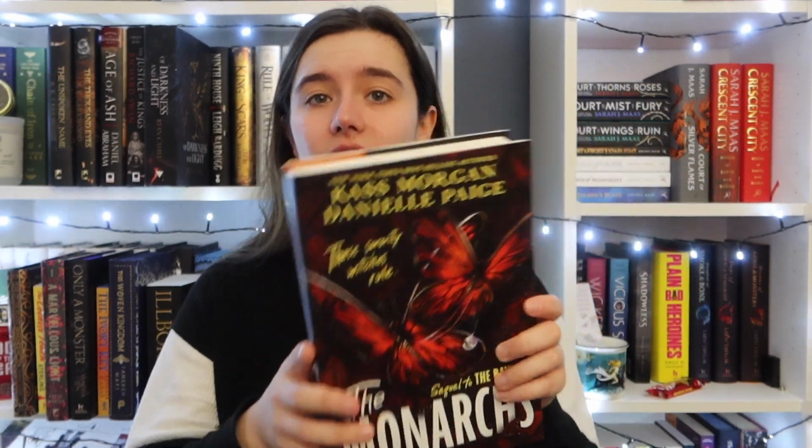I then bought the Monarchs by Cass Morgan and Daniel Paige, which is the sequel to the Ravens. I was very sad that Illumicrate didn't actually do a matching edition. They could have done such a great colour with this orange for sprayed edges. It would have been amazing, but they didn't do it for whatever reason, which makes me really sad. So I have a fancy special edition for the first book and standard edition for the sequel. I'll get over it, it's fine.